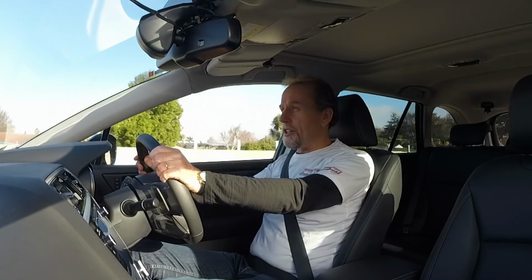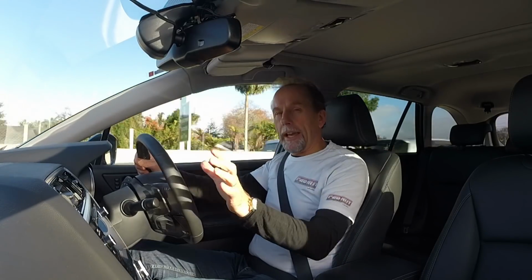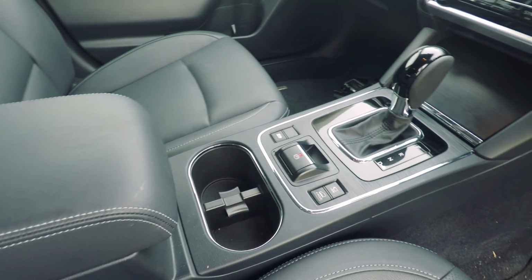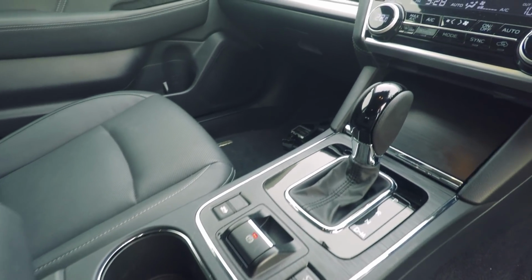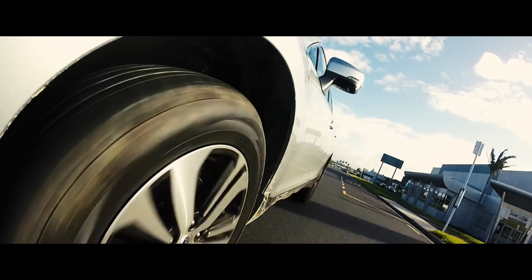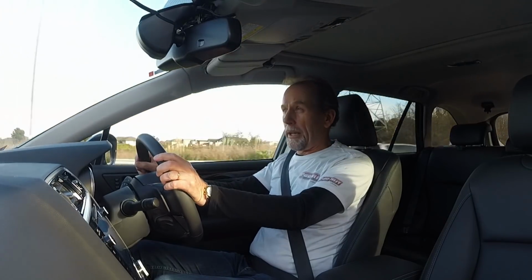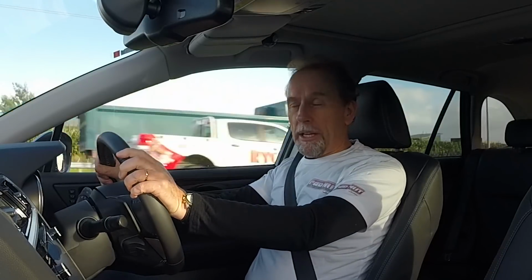It's got a CVT transmission, and before you all go, CVT, relax. It's not as bad as it used to be. It still has that elasticity, even when you're anchored to a particular ratio in manual mode and you've got it set to say 4th, it's never as locked up and connected feeling as a good automatic transmission is. And let's face it, most automatics these days are pretty bloody good. But it's certainly a lot better than it's ever been before.